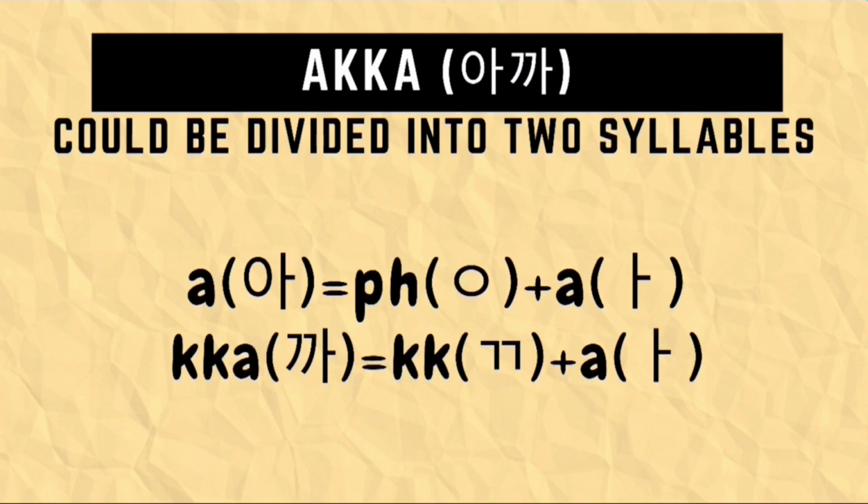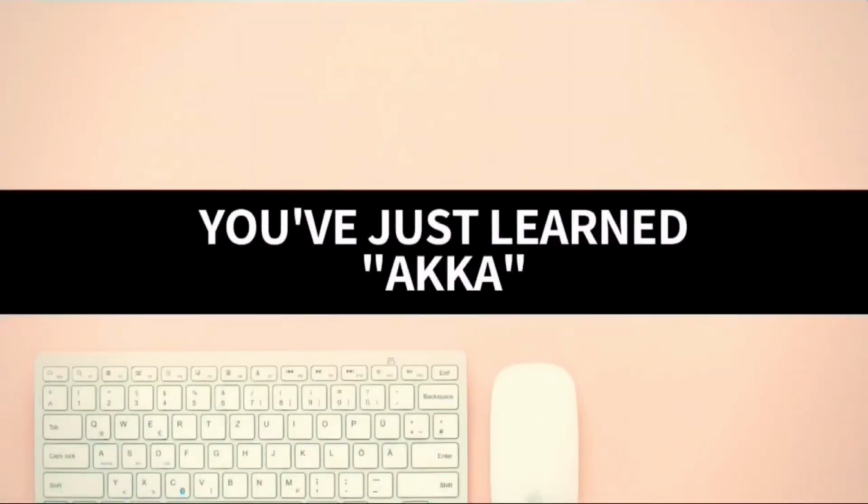For the second syllable Ka, we need to draw first a double giyok or sanggiyok character, and it is followed by an A character. And then, after that, we just need to combine the Hangul for each of these two syllables so that we can write AKKA in Hangul. And with that, you've just learned AKKA.